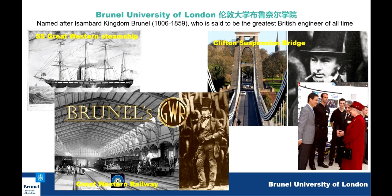On the left top corner you can see the Great Western Steamship, which is the first purpose-built transatlantic steamship. For the Great Western Railway, Brunel was the chief engineer and the designer for GWR connecting London to Bristol. You can also see the Clifton Suspension Bridge here.